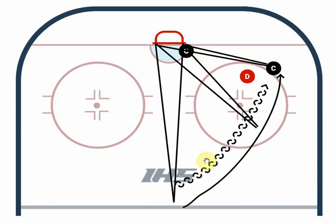So defensemen, that's why we always tell you, once you push the guy wide, keep him wide. His shooting angle decreases, his likelihood of scoring decreases, and you're making it so easy for your goalie to make that save. This is such a better position for your goalie to be in, and that's good hockey, that's smart hockey, and that's what we want to see.